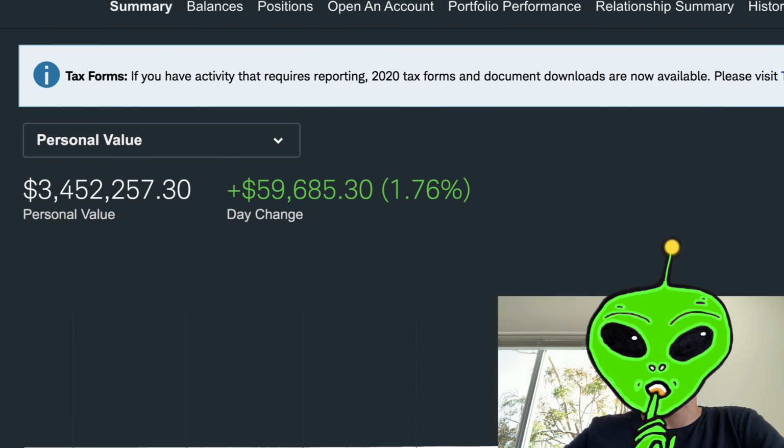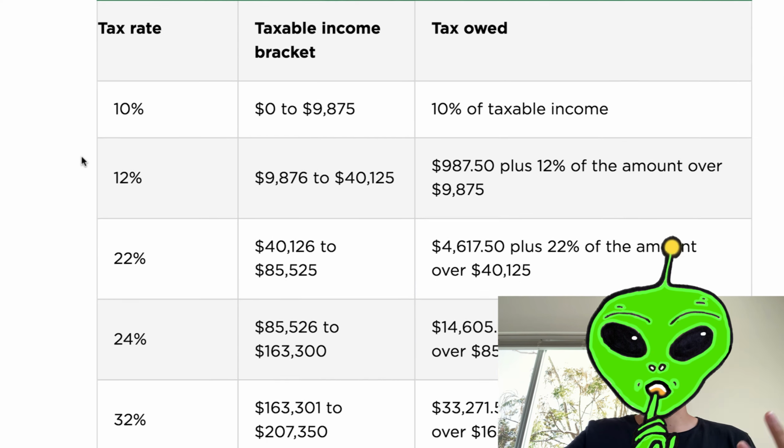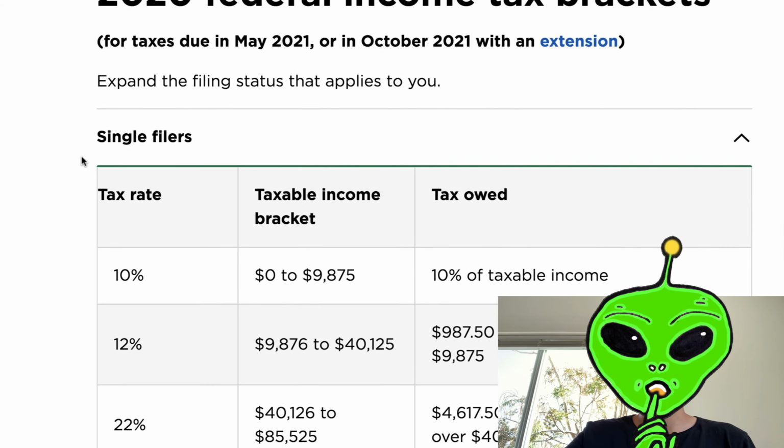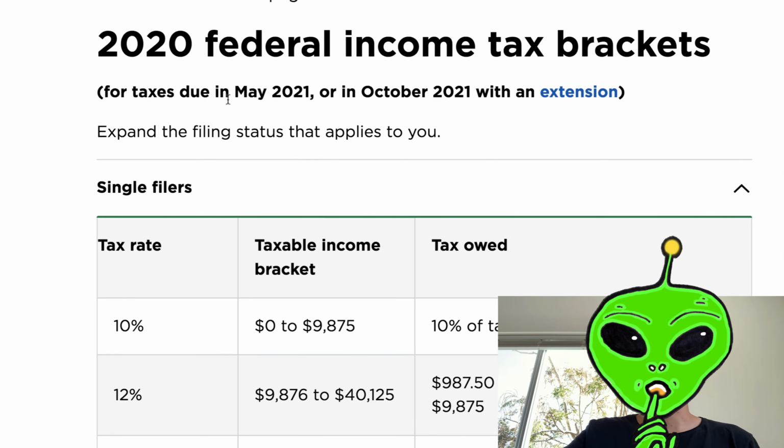So let's go through some important baselines for your education to understand how taxes work. Now, this is the typical tax bracket. This is for 2020, which by the way is due in May of 2021. That's not necessarily your state taxes, but your federal taxes are due here, or you can file an extension. That way the taxes are due October 2021, but you still have to pay the amount in May. So whatever your estimated amount is, even if you file an extension, you've got to pay it in May.